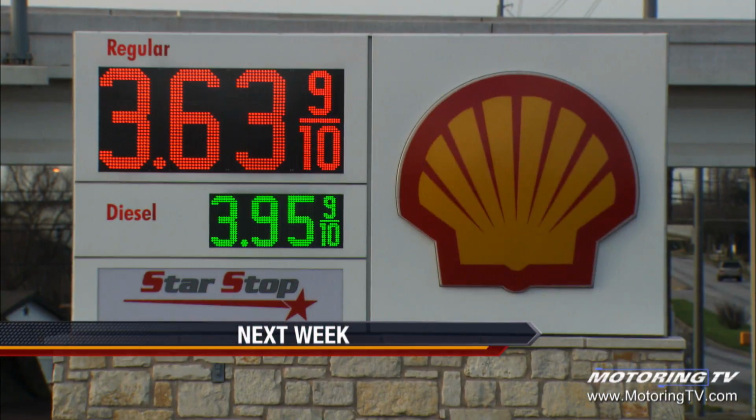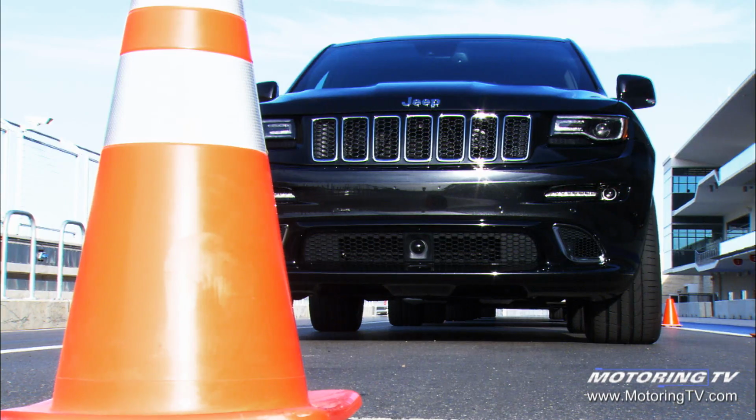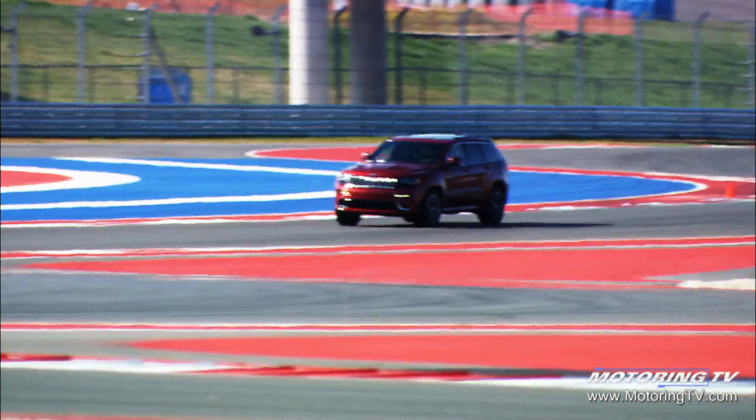But there are some things going against it, primarily the fact that diesel is no longer cheap to buy. And so people are going to have to look at this carefully and say, yes, you get a longer range in it and you do get the good mileage, but it's a $5,000 premium to buy the engine.